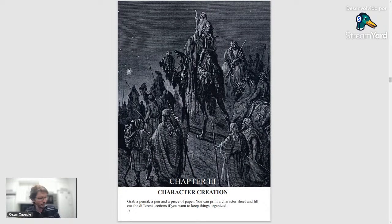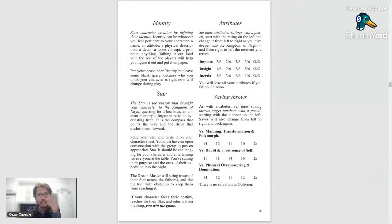Now, okay, finally, character creation. I was dying to see how we do this. Identity: a name, an attitude, a physical description. Okay, so it's like a broad concept. Leave some blank space. You think okay, your perception of your character will change during play. Agreed. Star. Okay.